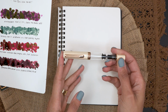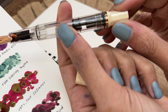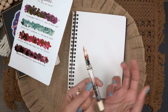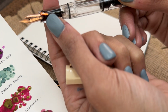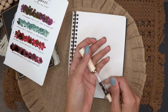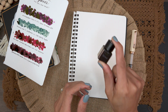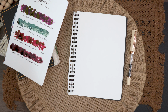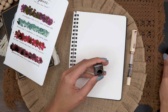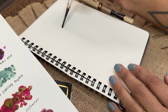This has a fine nib on it, and you've probably seen a TWSBI Eco before. And I need to get some of that ink out of there, huh? But this was inked up with Diamine Walnut from the 2023 Inkvent calendar. And this is just a very gorgeous brown that has a little bit of sheen in it as well. It is very subtle.